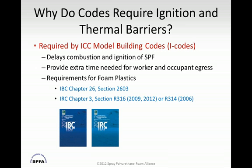Thermal and ignition barriers are designed to delay the combustion and ignition of foam plastics, including spray foam. They do not prevent it. They do not make spray foam a non-combustible material. However, this delay offers extra time needed for any occupants or workers to leave the building in the event of a fire, and it provides a substantial amount of time, as you'll see in a video.